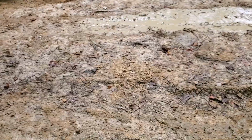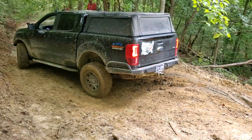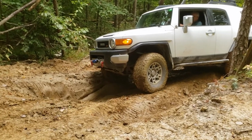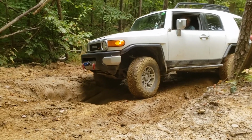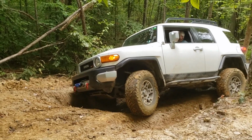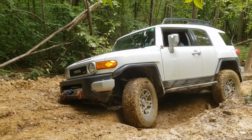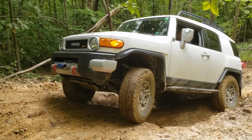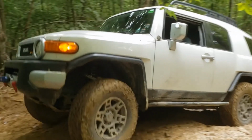And he didn't have too much trouble, and he got through it pretty good. There's a drop off here that he's going to be going down next. And there's an FJ. You'll watch him pick up his left front tire. Quite a few people picked up their left front tire coming out of this. There it is off the ground.